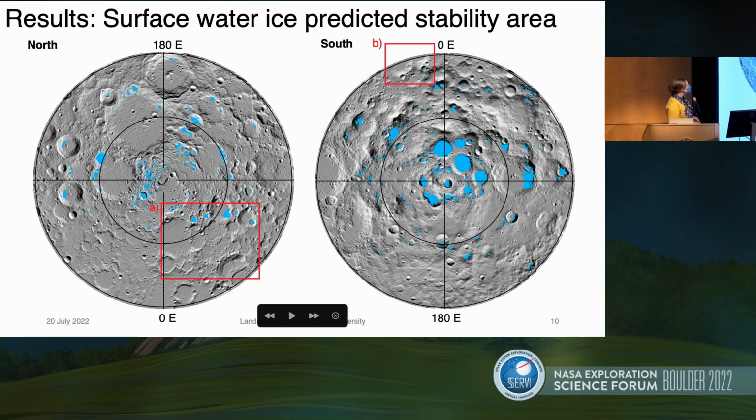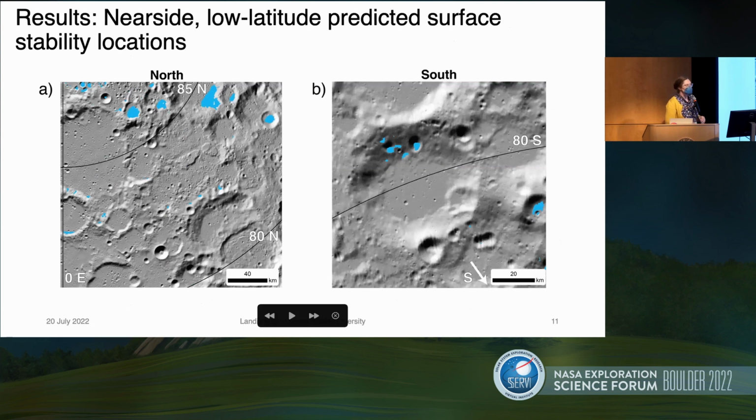And then two areas of interest I'm going to show next are A and B in the north and south. And the reason these are areas of interest is these are some of the most equatorward predicted surface stability areas. So in the north, again, the poleward facing slope of highly degraded craters theme is coming out, but we do have small patches. Let's see if I can get the pointer to work. Maybe not. Okay, so you see small patches of places on very degraded crater rims between 85 and 80 north. There's not a whole lot outside of 80 north in the northern hemisphere in terms of surface water ice patches.